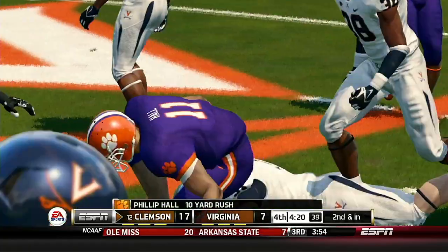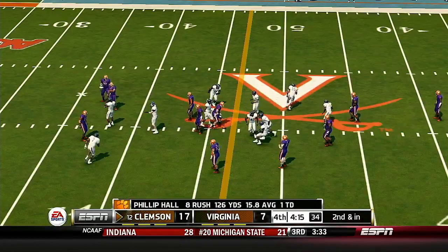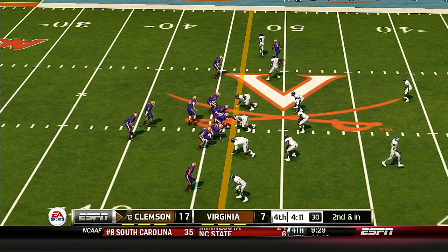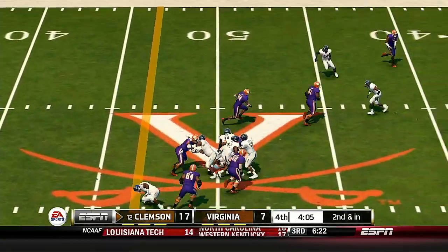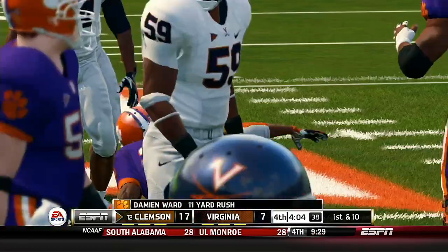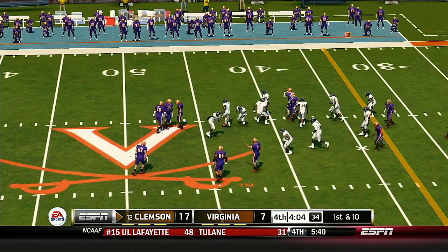Taken down at the 46. That'll make it second and inches. Right, right, right. Go down, go down. 24, the move. 24, the move. Back and forth. He's got an opening, and he is drilled at the 43. Call it a game of 11 yards. That makes it first and 10.